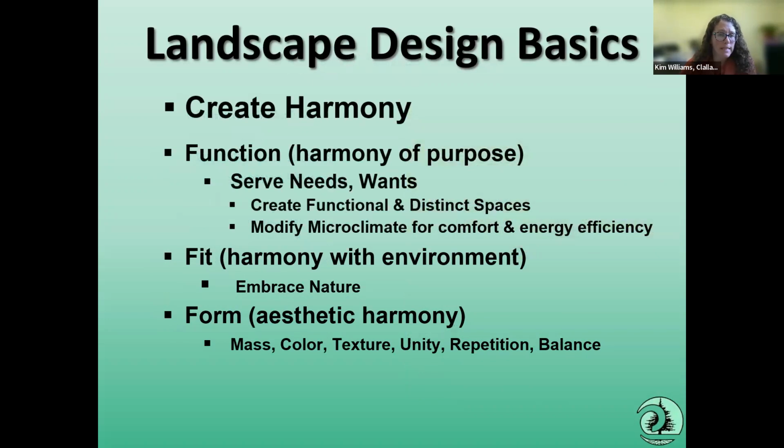So there are some design basics, creating harmony to your area. There's function, fit, and form. So function would be the purpose. So this goes back to your wants and needs list. Is it going to serve your needs? Are you going to be able to do what you want, have a play area or modify the microclimate?